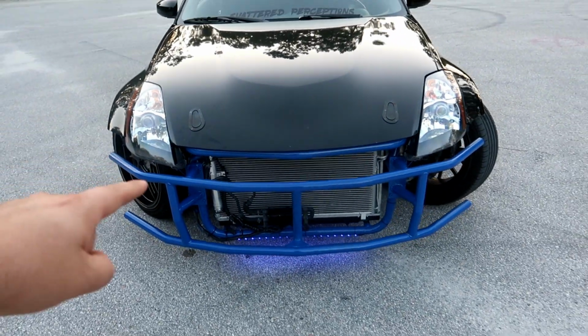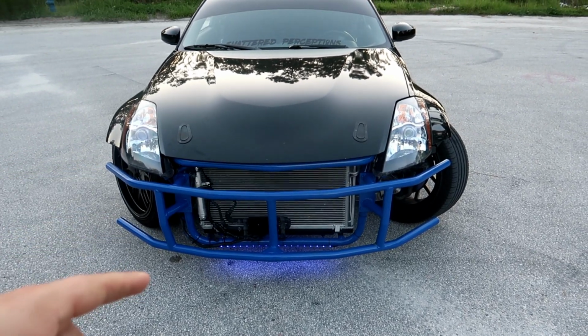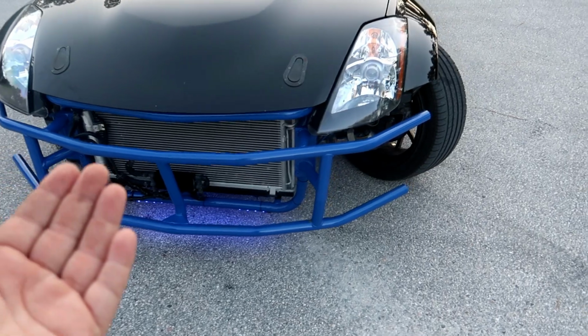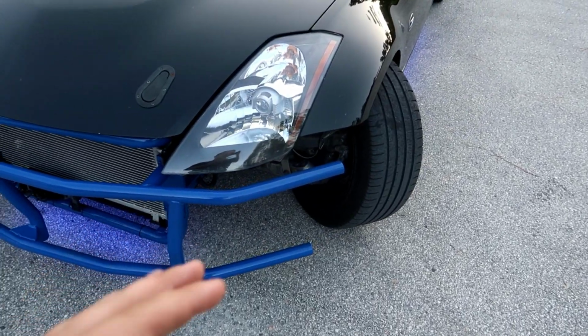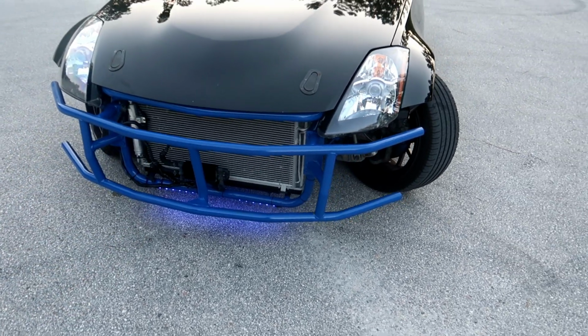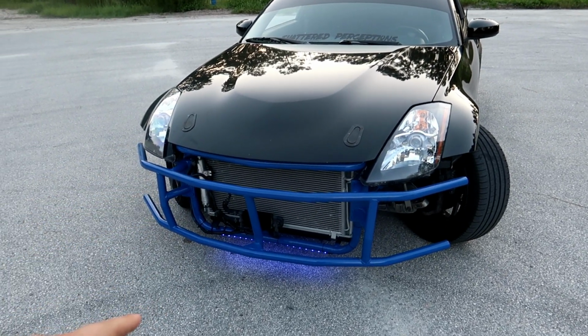Oh, and did I mention a bumper fits over this? I know, it doesn't look like it, but it actually does. The bumper fits right over, even to the edges. There's no cutting. The bumper literally just goes right on and fits. So that is also really cool. But yeah, guys, I think that is going to sum everything up.